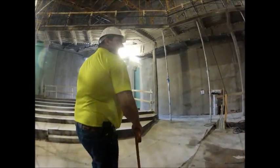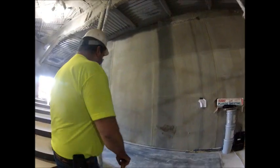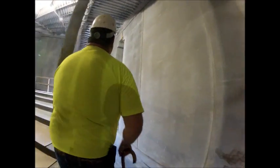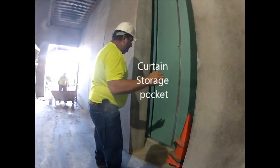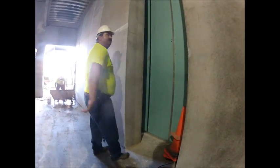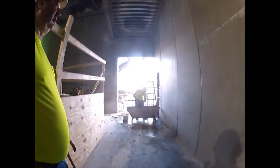So we'll head back out here, back to the lobby. We'll go down the north side where the recital and rehearsal halls are. What you see here on the right, this opening, this little space, this is where the curtains from down the side here come down in and they turn in here and they tuck away for storage behind a door. Newton Builders is installing one of the door frames down here right now for access at the other end of the curtain.